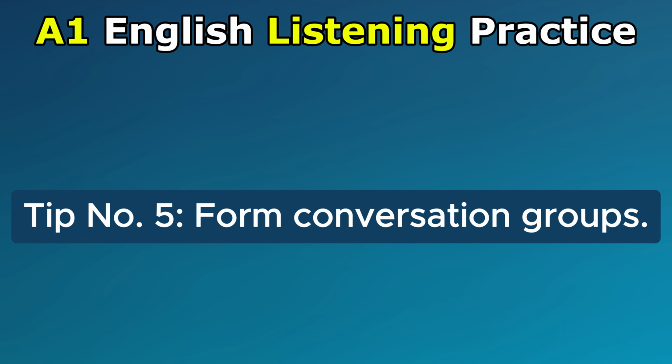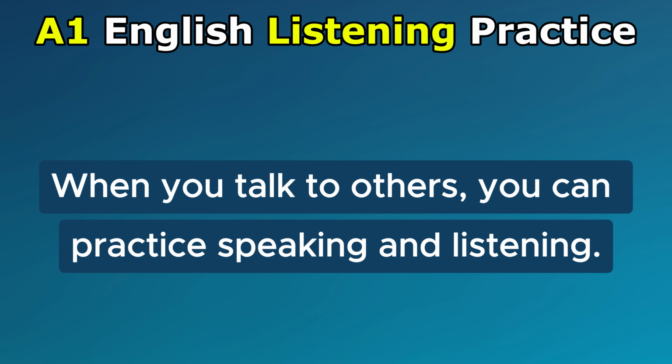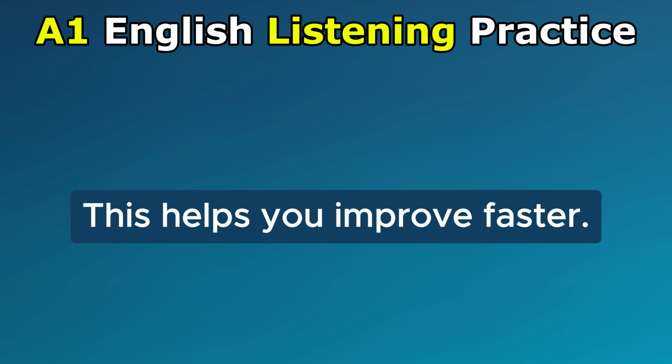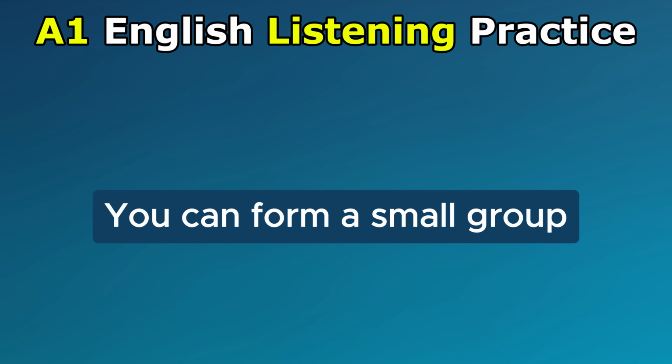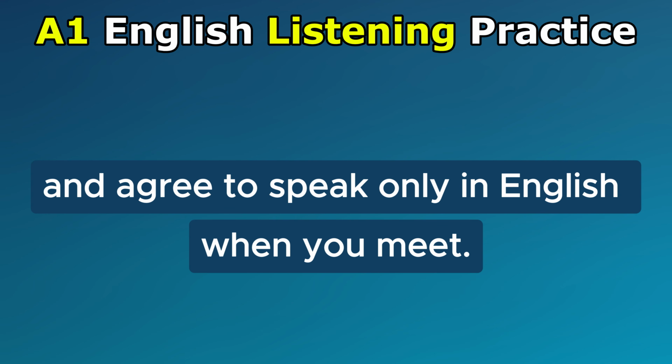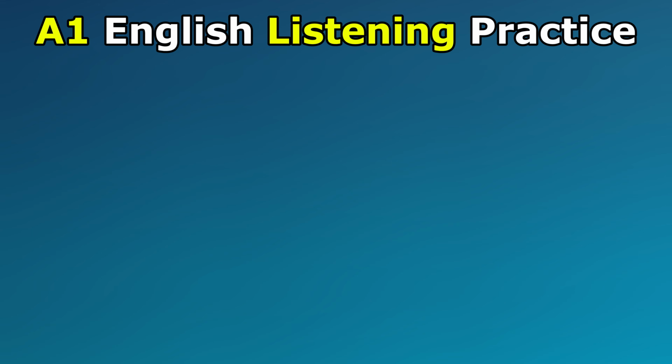Tip number 5. Form conversation groups. Talking with other people is a great way to practice English. When you talk to others, you can practice speaking and listening. This helps you improve faster. First, find some friends who also want to learn English. You can form a small group and agree to speak only in English when you meet. This gives you real practice in a friendly environment.